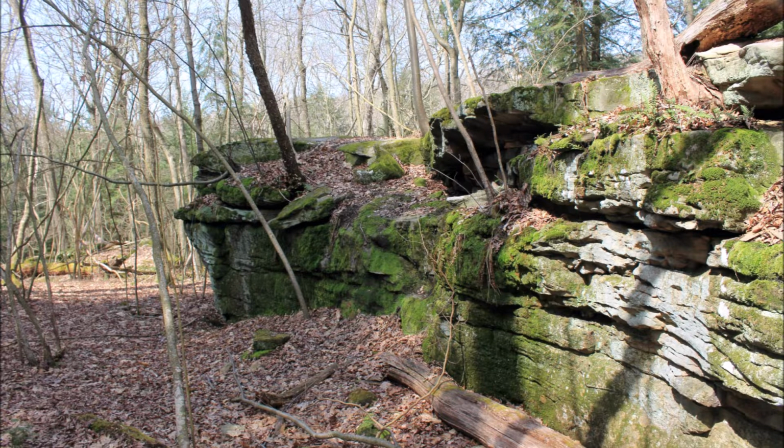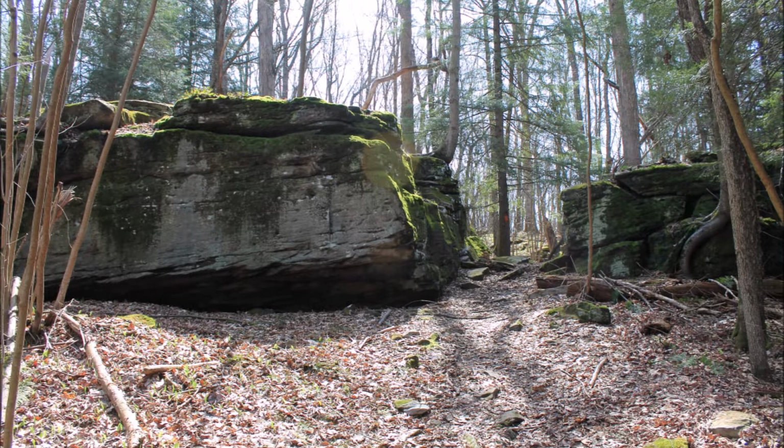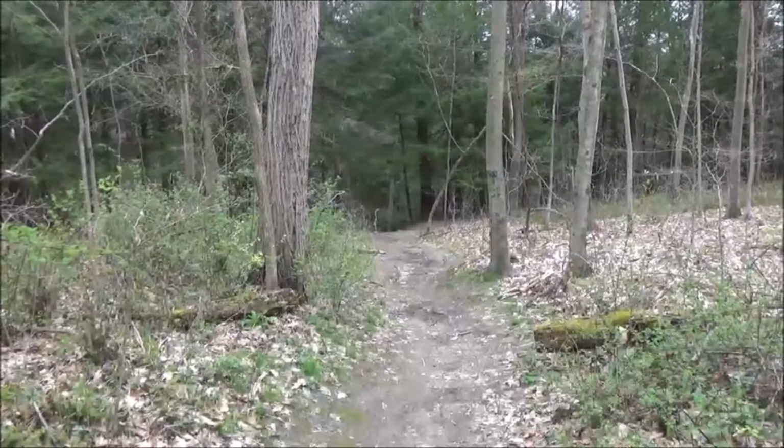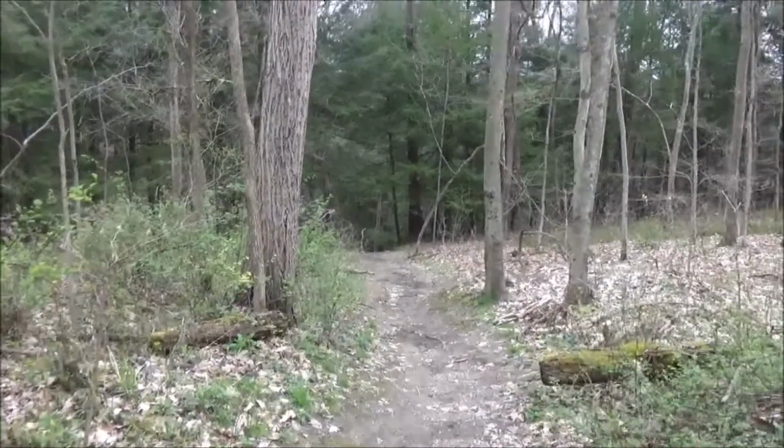The hiking trails are relatively easy with the exception of a few elevation changes. Please watch out for exposed roots and rocks. Visiting the Todd Nature Reserve is an experience that shouldn't be missed. Let's have a hike.